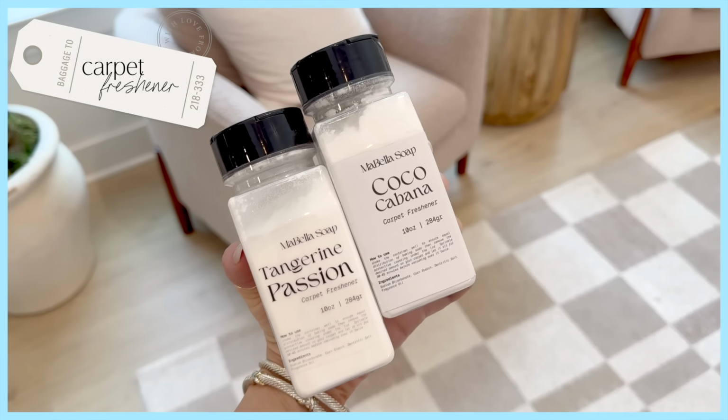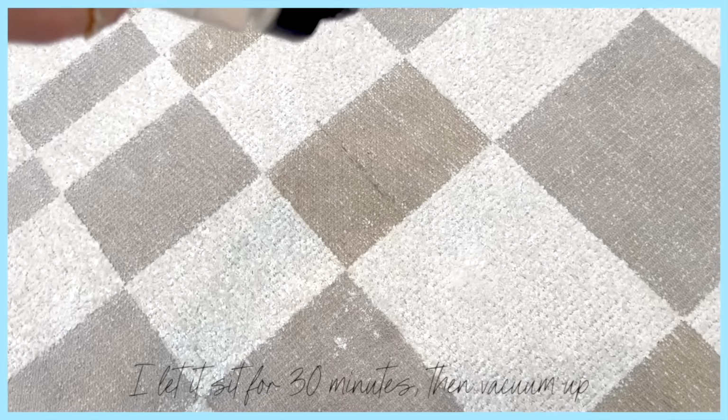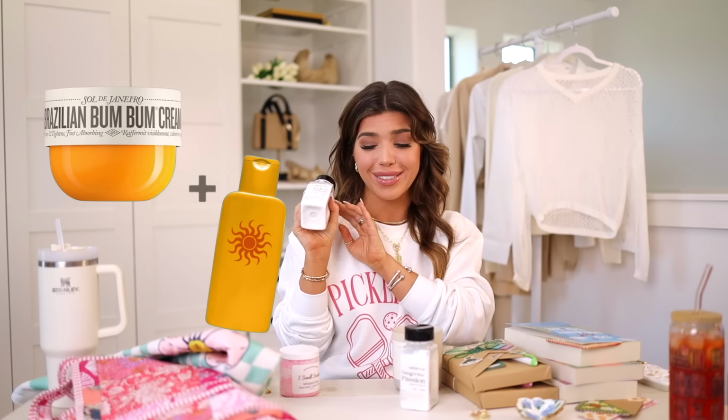But if you're not a candle girl, another option could be this carpet freshener. How I use it is I put it down on my carpet about 30 minutes before I vacuum, and these smell amazing. So I have Tangerine Passion, which is a bold, fruity smell, and then I have Coco Cabana that kind of smells like a mix between the Sol de Janeiro Bum Bum Cream and your favorite sunscreen. It smells really good.